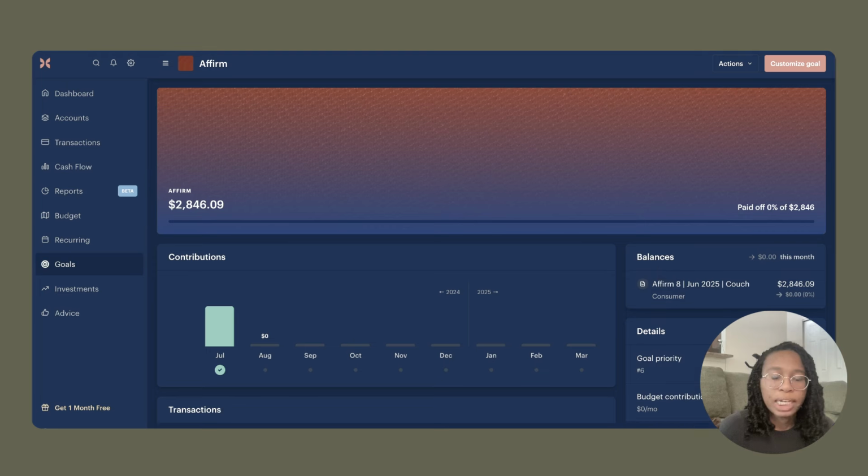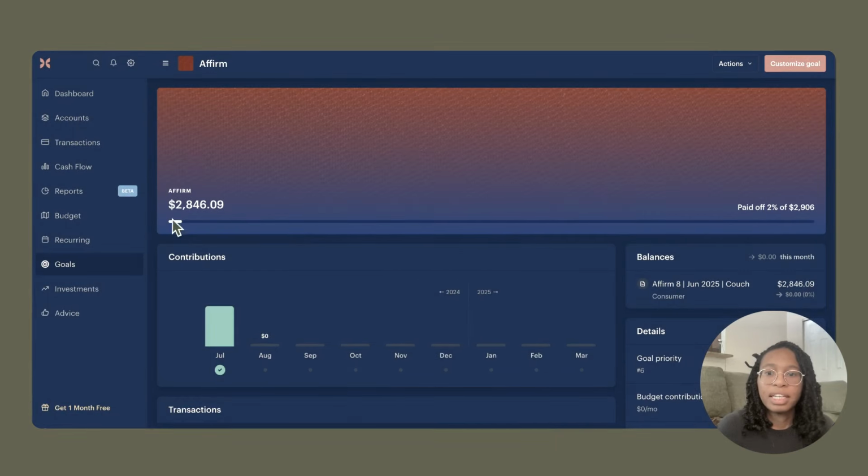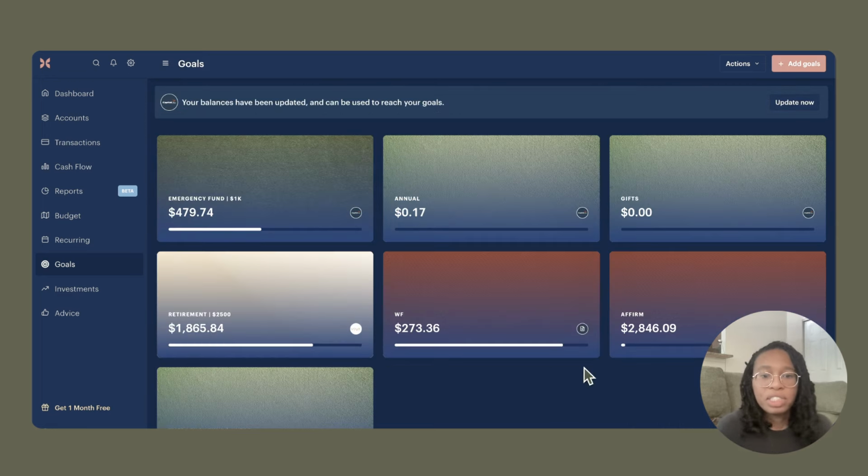Oh, you know what? I got to change the starting balance to the 2906. So that way it shows up right. So now 2906 was the original balance. I've paid off 2% of that, which was $60.56. And now the remaining balance is $28.46. Yeah. That makes a lot more sense. Wow, such a small little percentage, but it's better than nothing.